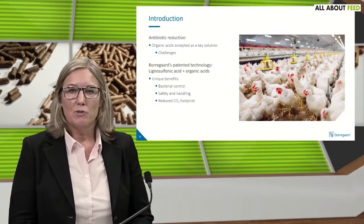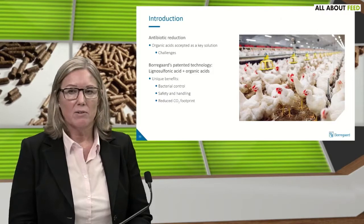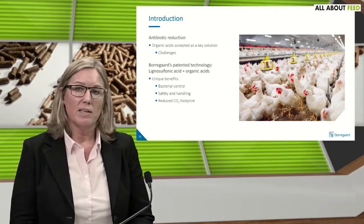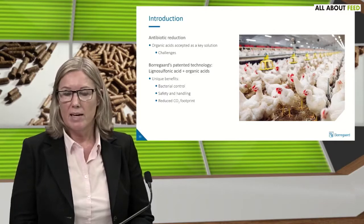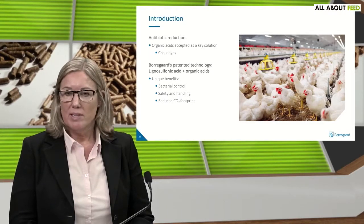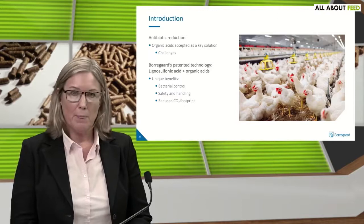I would like to introduce you to Borregaard's patented technology that consists of lignosulfonic acid in combination with organic acids. This technology offers some unique and documented benefits when it comes to bacterial control, safety and handling, and not least sustainability. So let's have a closer look at these benefits. But first, who is Borregaard and what is lignosulfonic acid?